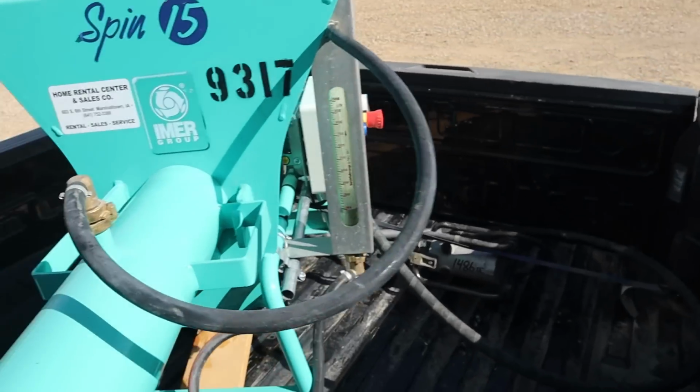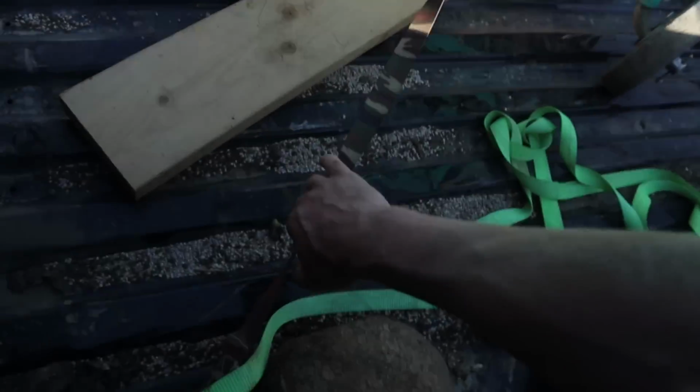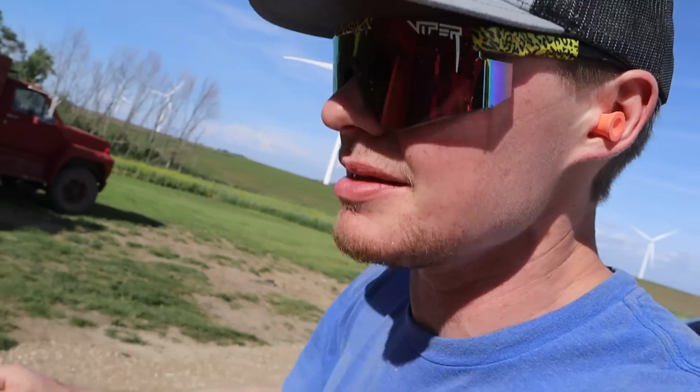Look at this, we now have the concrete mixer all cleaned up. That thing literally looks like brand new. We got it all strapped in, it's not going anywhere. We got the concrete vibrator all cleaned up, and that is also put in there, so we are ready to bring that back in the morning.